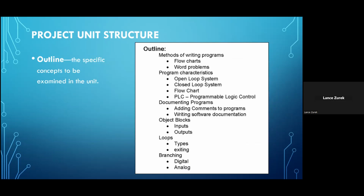Following this, we encounter the outline. And in this section, we drill down even more specifically to what's going to be addressed in the unit. Now, as the example shown on the screen right now is taken from the unit that addresses aspects of programming, you will see that we will touch upon areas such as the methods for writing programs, again, things like flowcharts, word problems, etc. Different program characteristics, for example, open or closed loop, branching, digital, analog, subprograms, and so on.